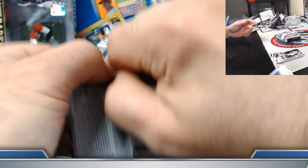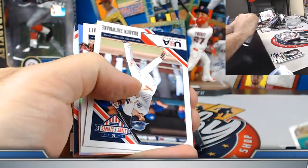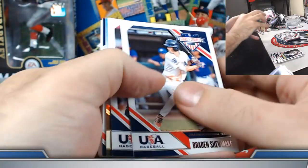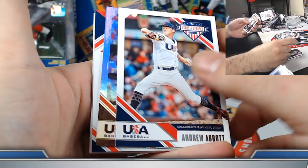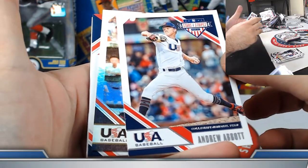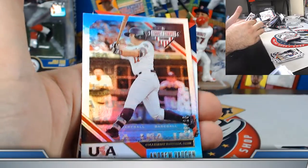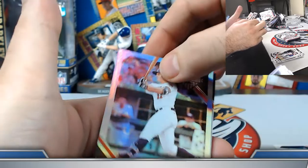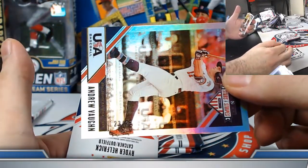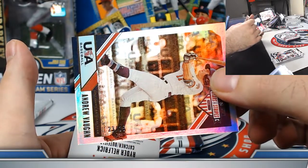Three packs to go. We saw that box with the Japanese and a Taipei hit, so it is possible to get both of those in the same box. All right, nice parallel coming up here to 25. Hey! There you go, Chris. I know it was a little tough shot, but pull out a nice little Andrew Vaughn parallel. 23 out of 25 on this one.